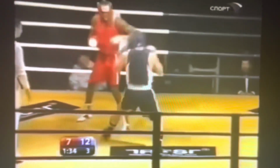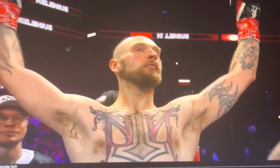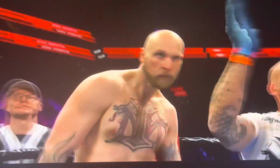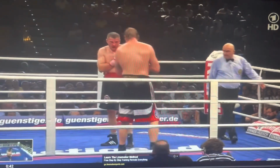Robert Helenius is coming off back-to-back stoppage wins over Adam Kownacki. Robert Helenius is also a big goon. He doesn't have the greatest resume, but he's got sufficient power. He's got pretty good skills, I would say, and he's a big boy. Like I say, they're both 6'7". He's got a good jab.